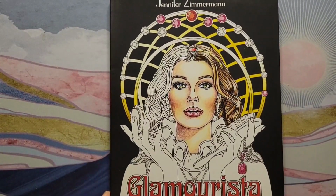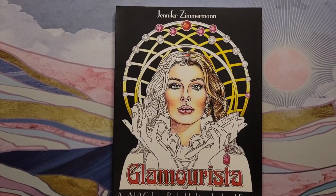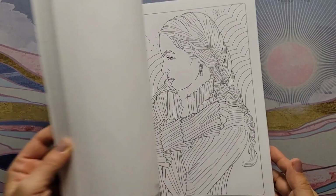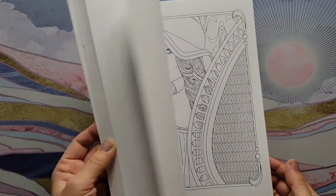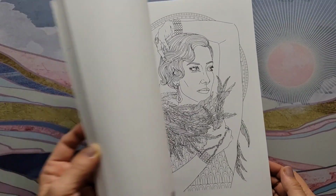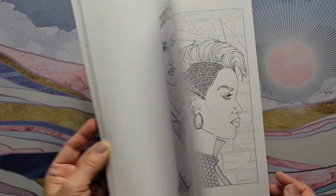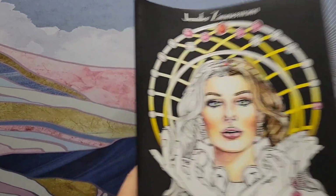This one is called Glamourista. I think I got this one from eBay, maybe for like $5 or something like that. I think this might be the one I got from Goodwill, which I'm actually kind of glad. I only paid $5 for it because I don't really like it that much. Some of the pages I do like a lot, but most I'm not that into. But it's not bad for $5. I think it's double copies. Yeah, so that's not so bad.